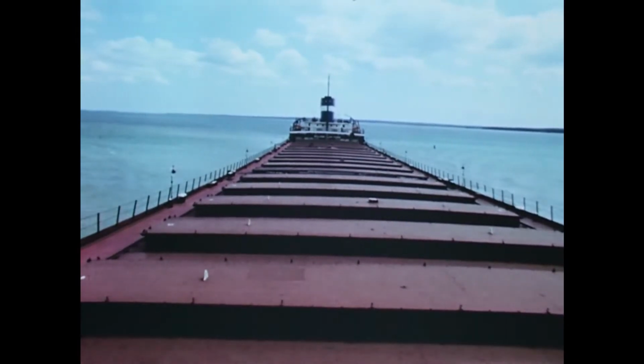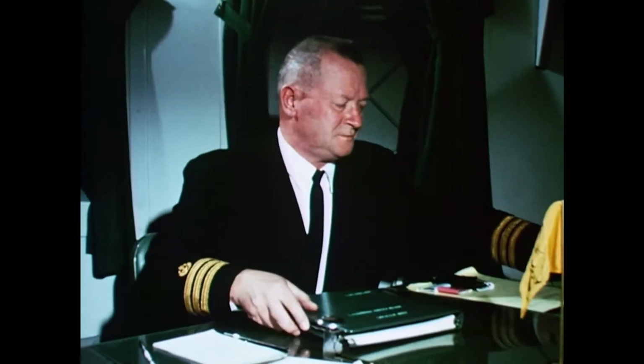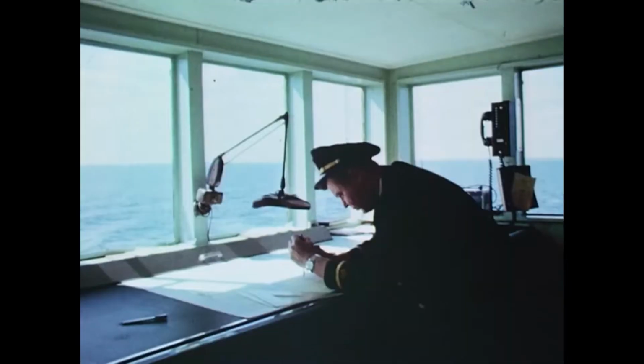Great Lakes adventure. Our fellow adventurers will be the William Clay Ford's 10 officers and 22 crewmen, headed by the captain, the first mate, the second mate, and the third mate.